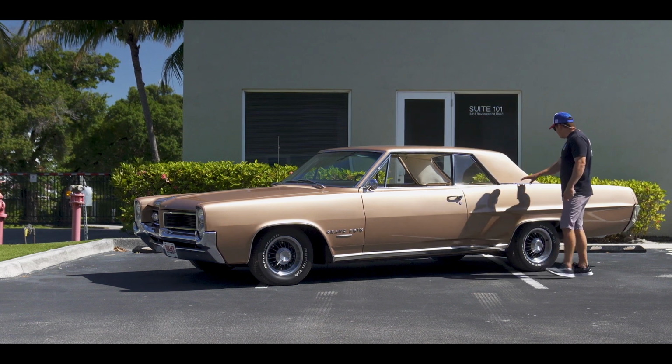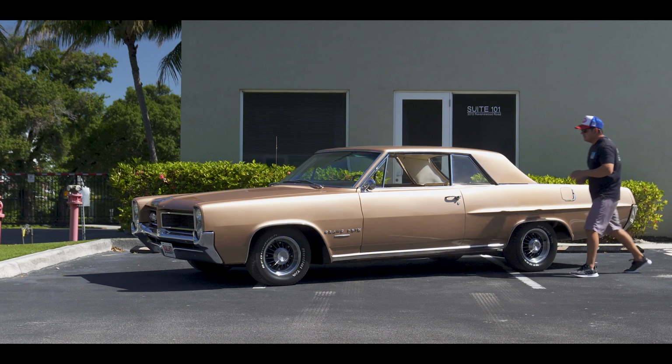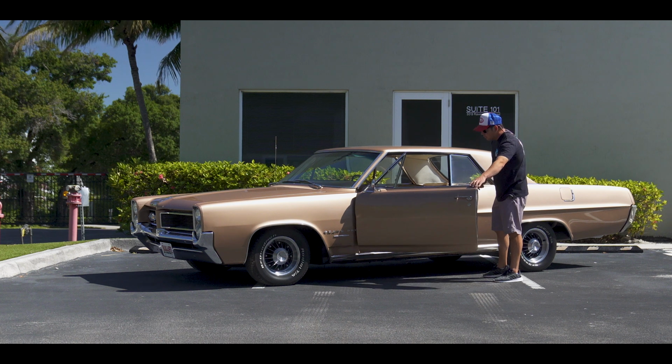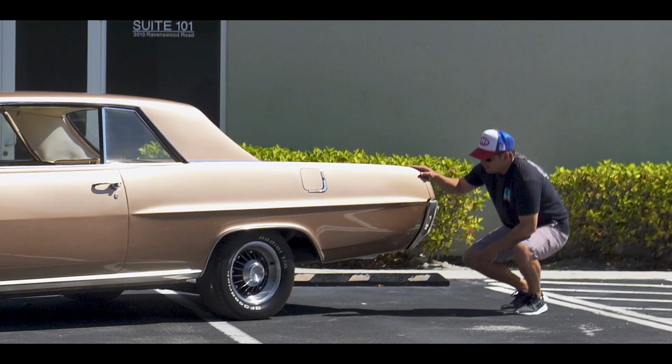As I look at the rear quarter, very nice. All of your windows operate as they should. They go up and down. The felts are very nice. I can open up the door easily, and we'll give you a complete tour once we get inside. It does have an upgraded radio, which we'll talk about later on. Door cards are very nice. Doors close easily. Rear quarter is very nice.